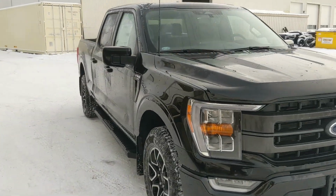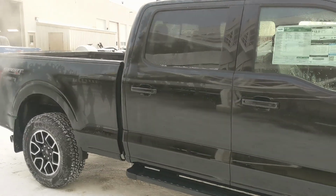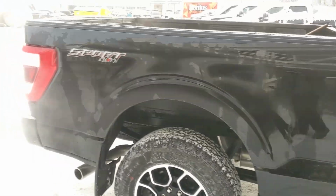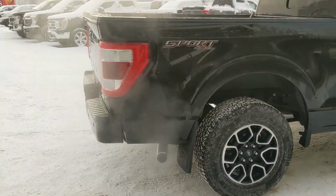We're taking a look at the 2022 Ford F-150 in a Lariat trim and powered by a 3.5-liter V6 EcoBoost engine, providing you with excellent power for towing, hauling, and 4x4ing with some great fuel efficiency, coming with running boards down below, as well as the Sport Appearance package, giving you some unique accents and rims.